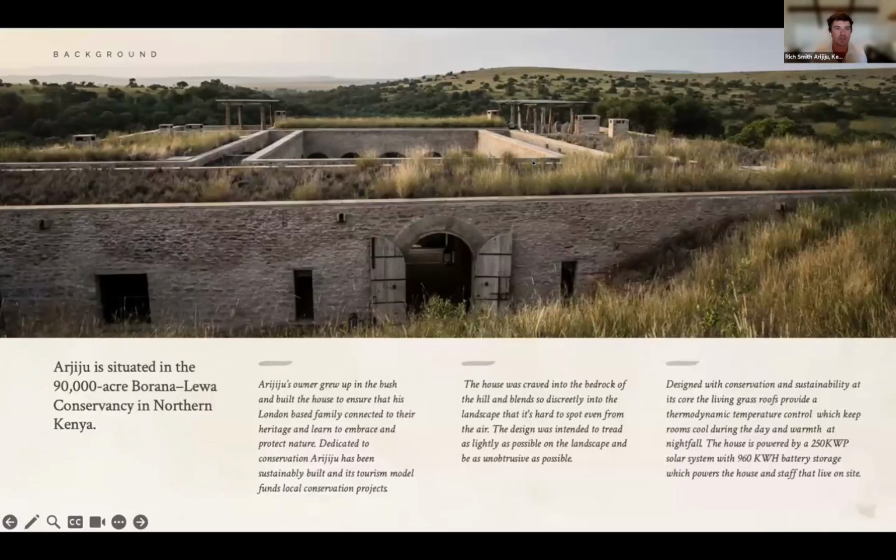Next. Okay, so just so everyone understands where Arijiju is, Arijiju is situated in what we call the Lewa Barana landscape. It's a 90,000 acre private conservancy up in northern Kenya, and initially started off as two separate conservancies, Barana and Lewa. What happened was Barana and Lewa dropped their fences to create one contiguous landscape for the protection of black and white rhino.